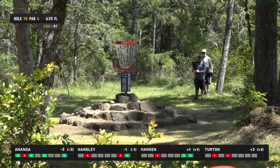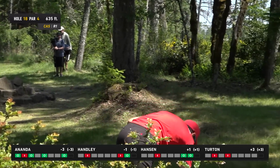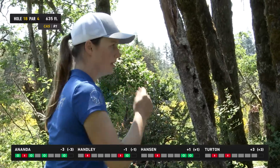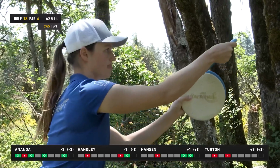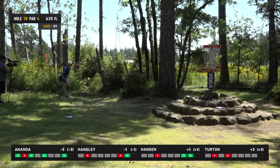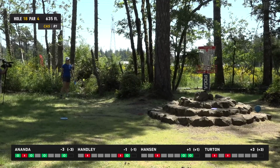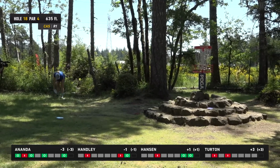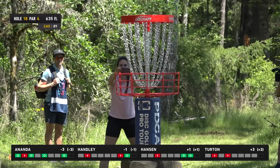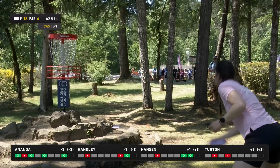Your bid to get back to even par comes up just a bit short. You know, it was a tough day, Ella, but 1 over is still respectable. Yeah, I was really happy to get those 2 birdies. No way. Holland going to fall back to even. Tough finish for her.